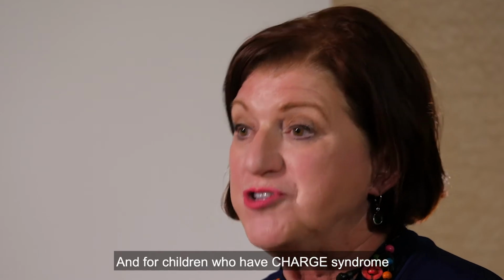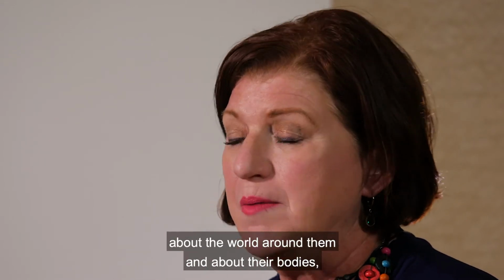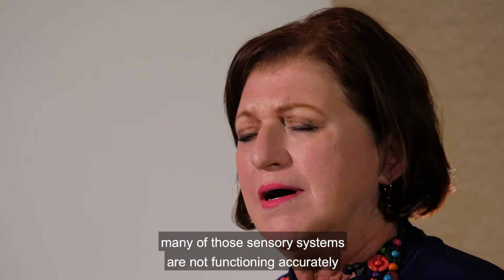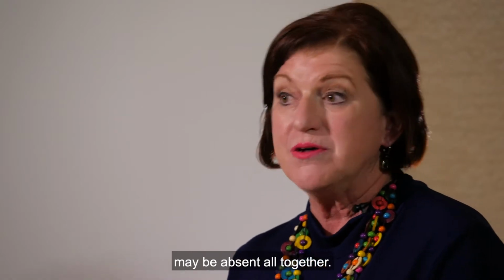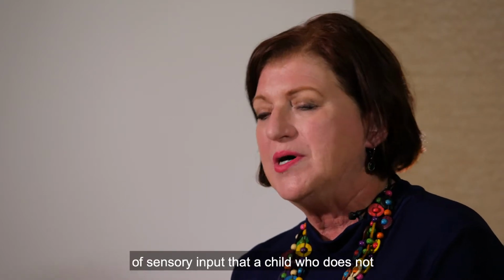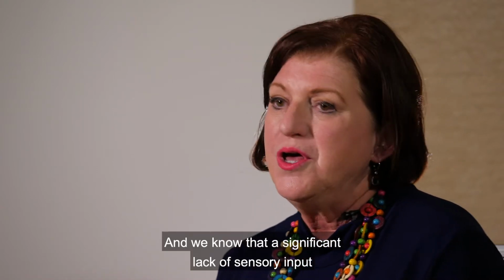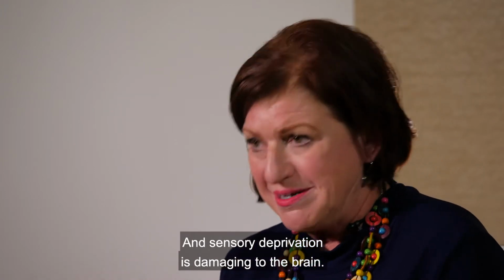And for children who have Charge syndrome, many of their sensory systems that bring information about the world around them and about their bodies into the brain are not functioning accurately or functioning well. The information that goes into the brain may be absent altogether. It may be diminished in some form, or it might be distorted. And so they're not receiving the full amount of sensory input that a child who does not have Charge syndrome would be getting. And we know that a significant lack of sensory input is similar to what they call sensory deprivation. And sensory deprivation is damaging to the brain.